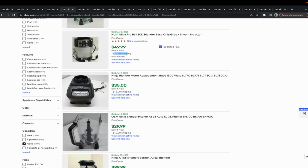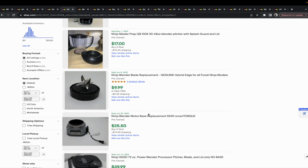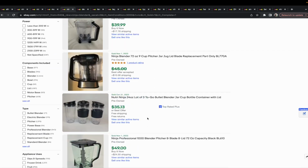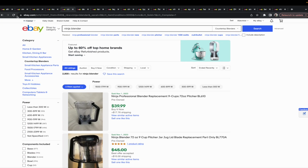Here's another one, $50, right? Here's just the pitcher for $42 all in, 30 plus 12. Here's the entire one sold for $117. So you guys can see, look, somebody sold the lid here just for $15. Somebody sold the base there again for $35.50. You can get money out of this stuff even for parts. Find them at garage sales, yard sales, thrift stores, etc.